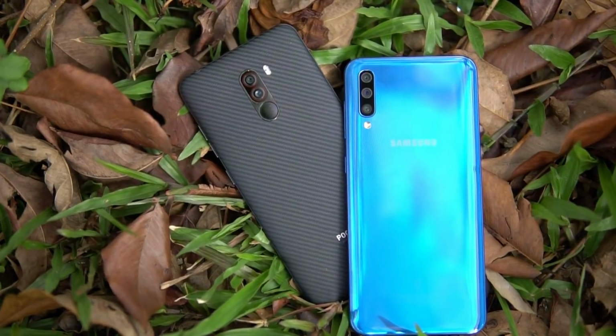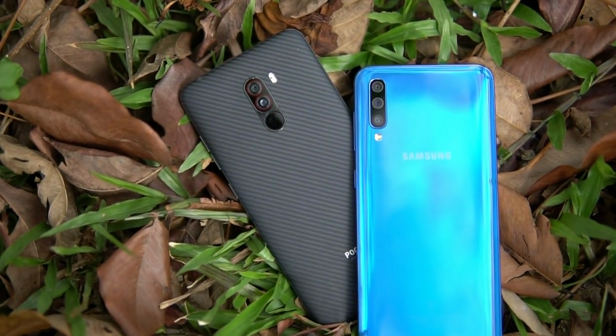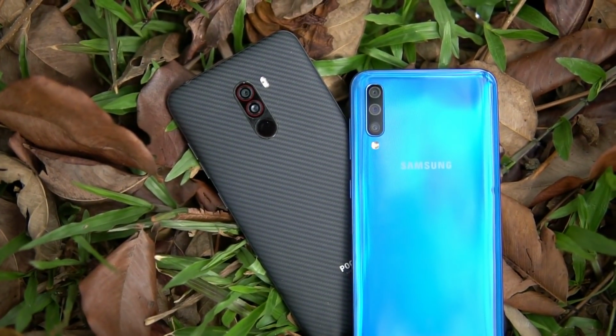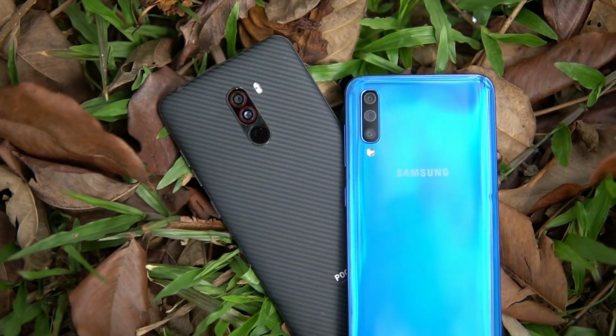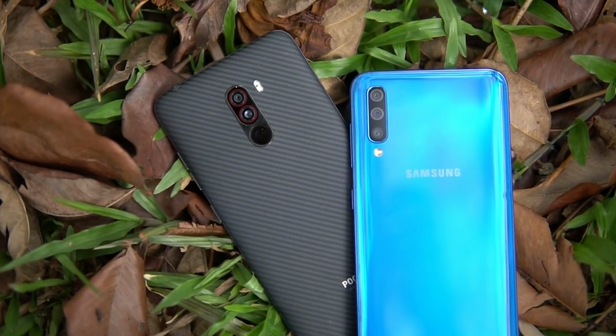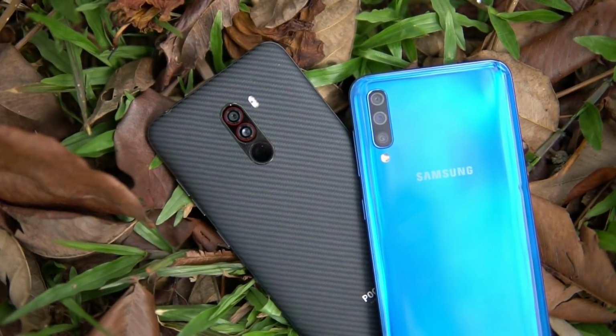So summing up, which is a better camera smartphone? While neither of them are perfect in camera department, we feel the rear camera performance is better on Poco F1. While in selfie department, we like the Galaxy A50, while Poco is far behind. In video recording, Poco F1 has the edge with 4K support and also slow motion at 960 fps, which is not available on the Galaxy A50.